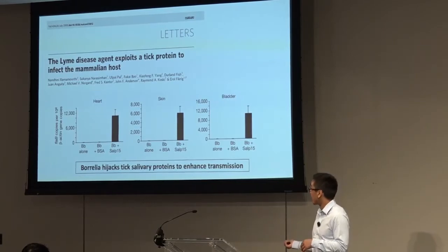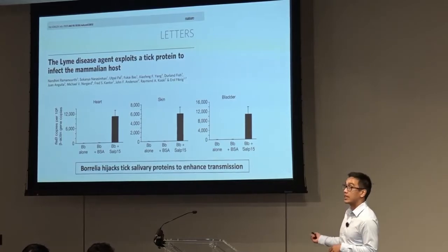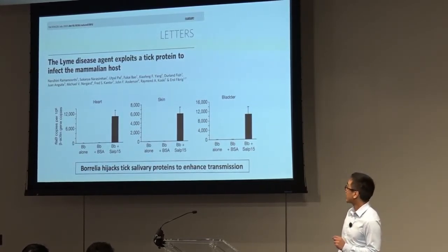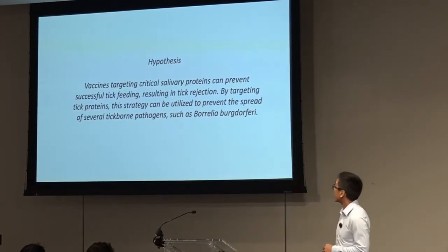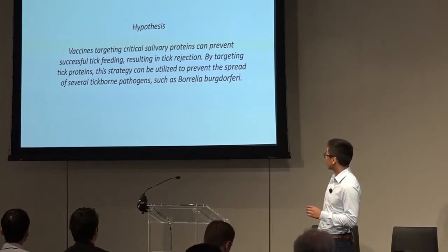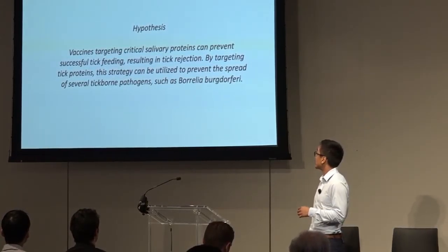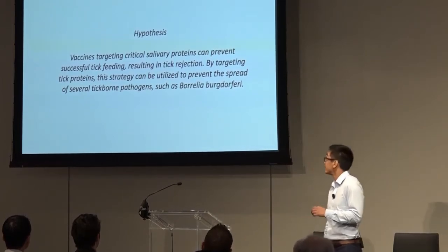So this was work done by our lab a few years ago, where they demonstrated that SALT15 was actually able to enhance transmission. Next slide, please. So based on this, we hypothesized that vaccines targeting critical salivary proteins can prevent successful tick feeding, resulting in tick rejection. And by targeting these tick proteins, this strategy can be utilized to prevent the spread of several tick-borne pathogens, such as Borrelia burgdorferi. Next slide.